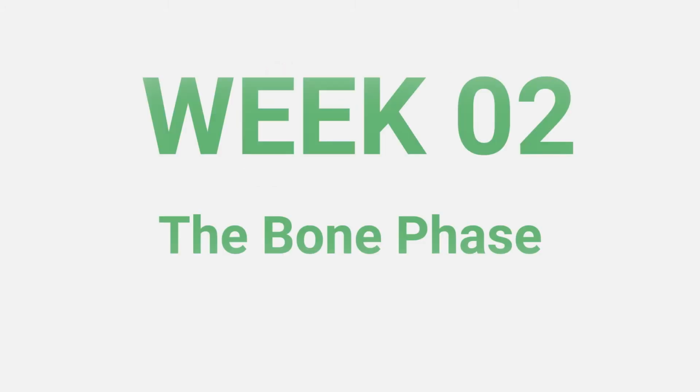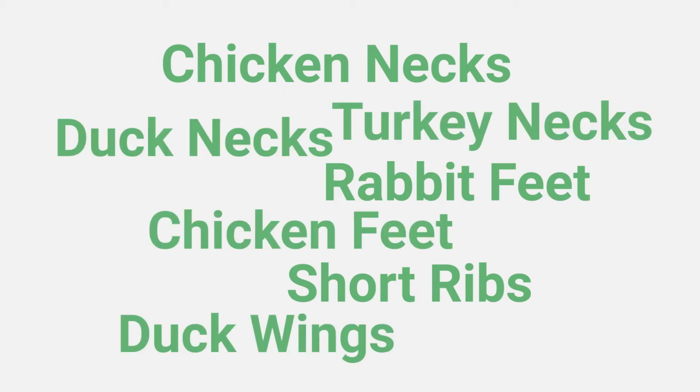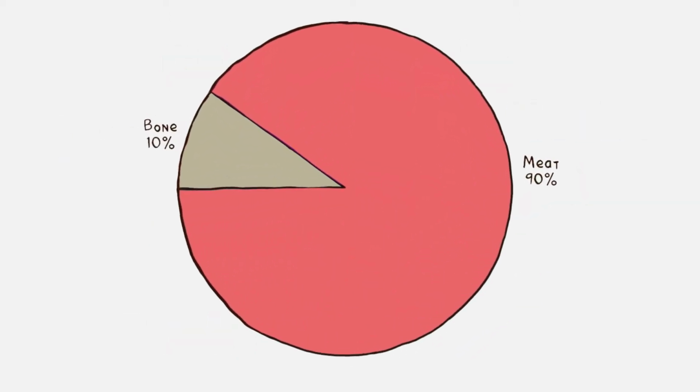Week 2, bone phase. Carrey has a long list of options to choose from, and just like the protein, starts introducing one meaty bone at a time to see how Chuck takes to it. Bone now occupies around 10% of his fresh food bowl.